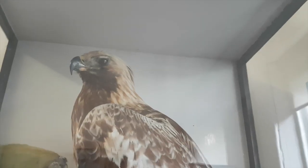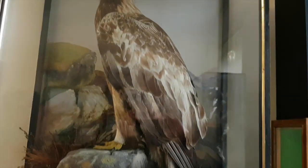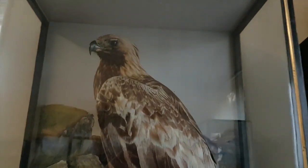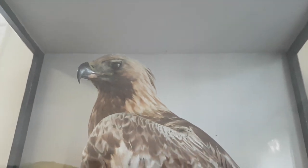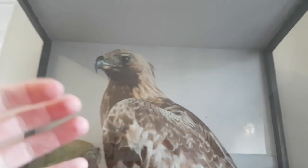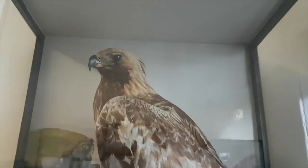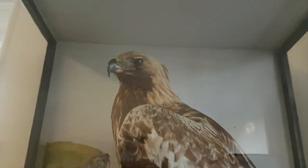You've got a golden eagle in here. And I was just reading on the news the other day, the last remaining golden eagle in England, they think it has died. Nobody's seen it for a year. But golden eagles in Scotland, there's actually more of them now than there has been for decades. There's a lot of them in Scotland, but in England, zero.